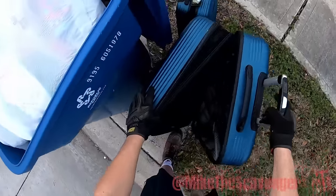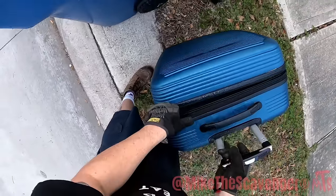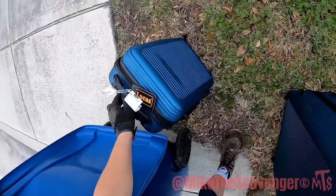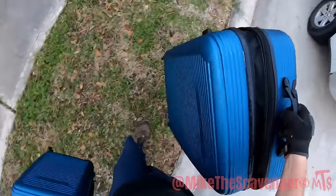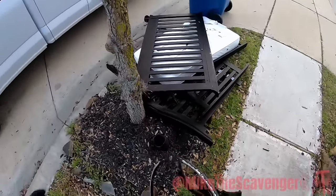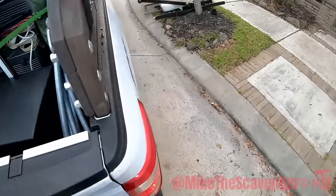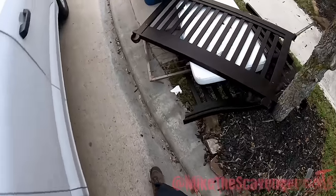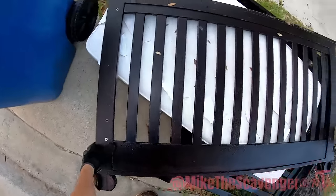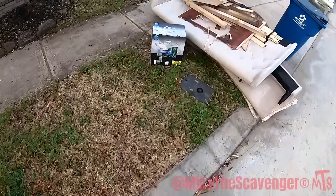Well, look at that. My big brother's gonna be so happy. I got matching suitcases, matching luggage. It's a little damp. I'll have to let her dry out, but carry on and check baggage. Saw a chair base right here. Should probably consider grabbing that thing for sure, especially since it's aluminum. Grab that too. I don't think somebody's saving that. Don't save her. She don't wanna be saved.